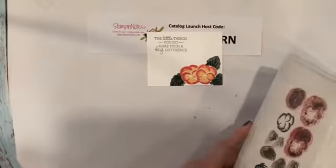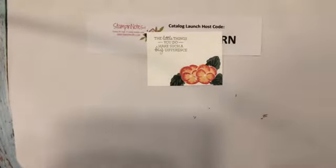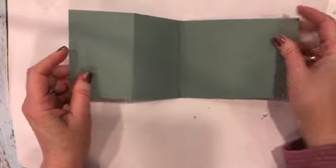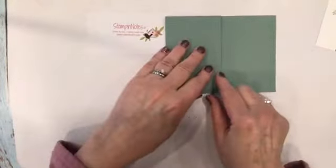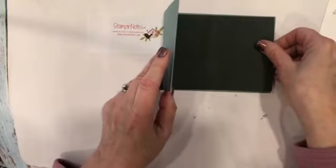All right, now let's put this baby together and I'll tell you what the measurements are. This is a fun fold, an easy fun fold card. I'm missing a stamp. And isn't that normal? Okay, it'll show up. Oh, there it is. All right, so we've got a piece of soft succulent cardstock, and this is 4 1/4 by 11. It's scored at 5 1/4 and 2 1/2, and then it is a Z fold. It's gonna go like this. And I've got a piece that's 5 1/8 by 4 3/8 for the inside. And I'm going to go ahead and put that in.